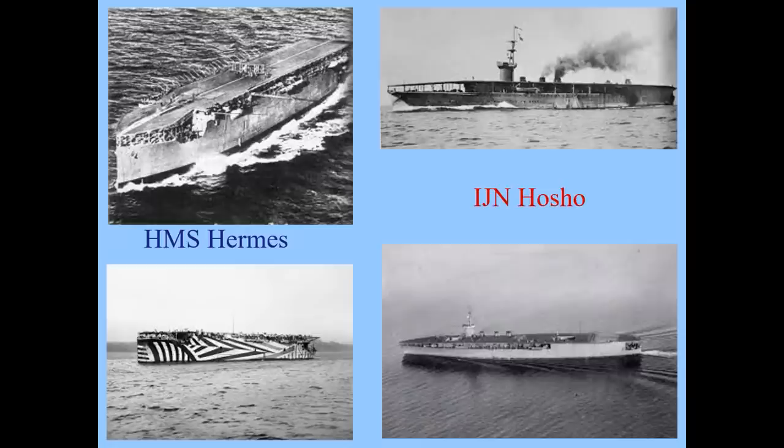Question: which of these was the first specially built aircraft carrier, started all the way from the hull up, where the only intention of the design was to make an aircraft carrier? And the answer is, take your pick. It can be argued for either one of those, depending on which way you're prone. The Hermes, the Royal Navy ship, was actually laid down and started first, but the Japanese Hosho was in commission first and had landings before the Hermes did.